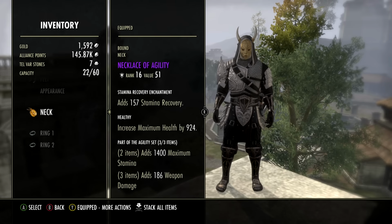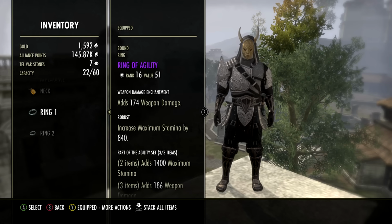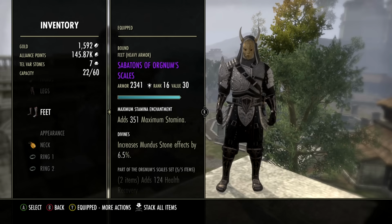Our jewelry is the necklace and rings of agility. We're running 3-piece agility for our jewelry. 2 robust, 1 healthy, 2 with weapon damage, 1 with stamina recovery.